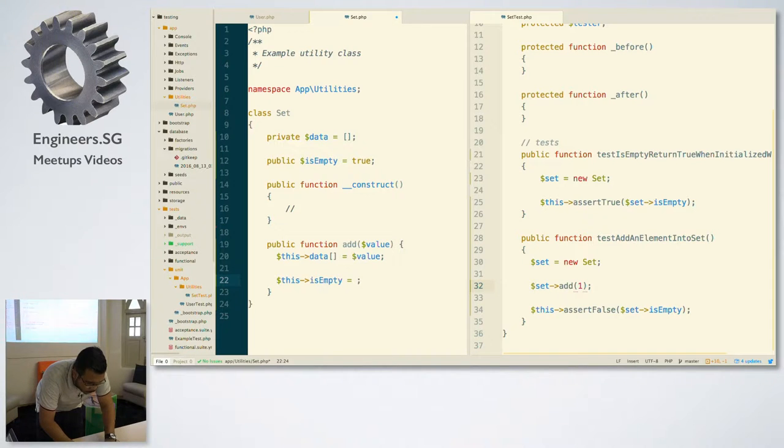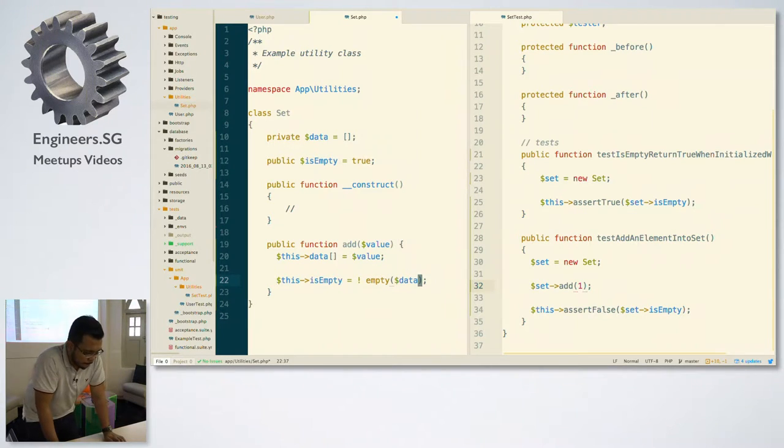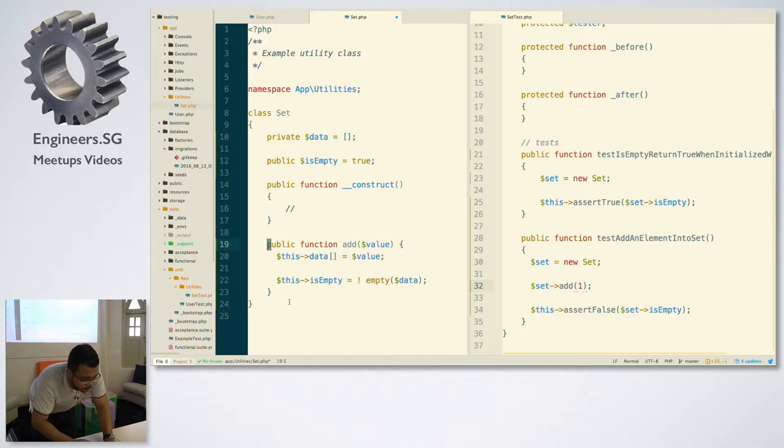So empty. So it's already empty now. It's already false now. No, this data, not data. This. Yeah, sorry. It's empty. That's not a good way to do it. I'm sorry? No space after explanation.